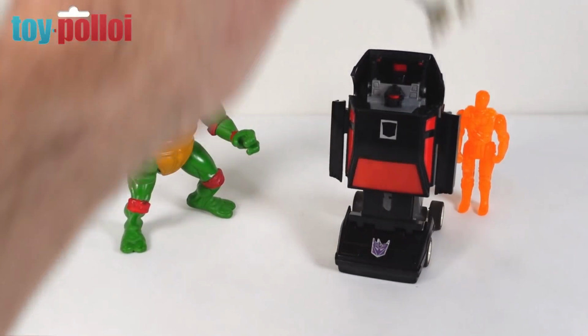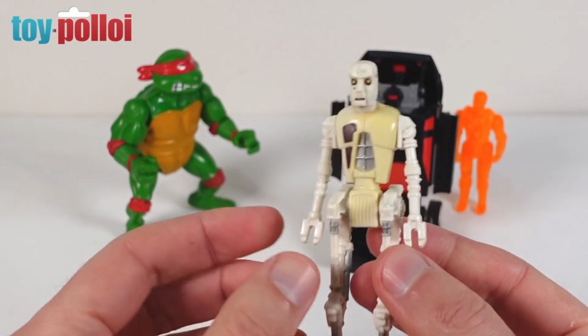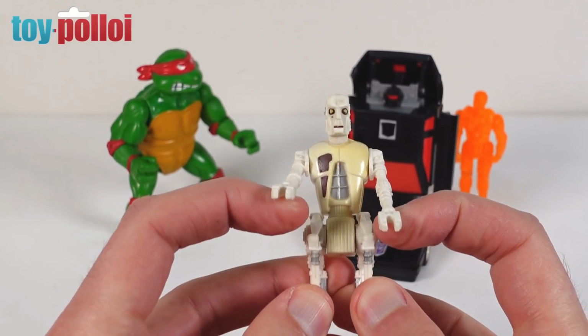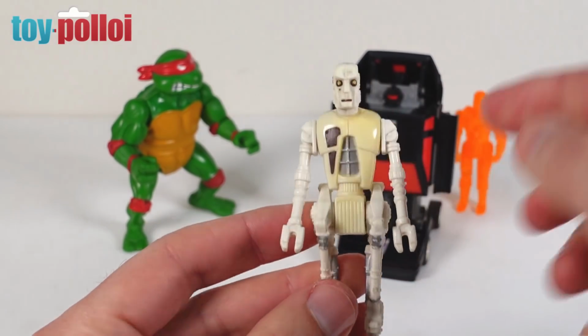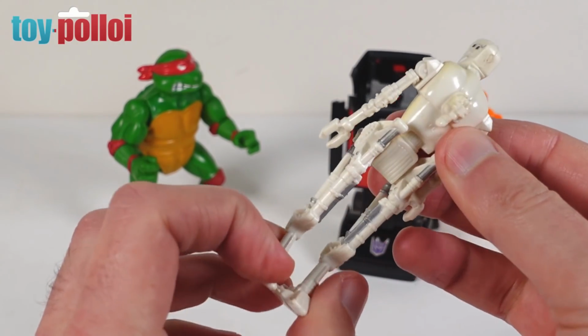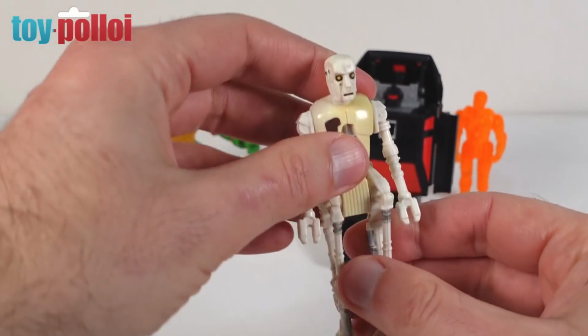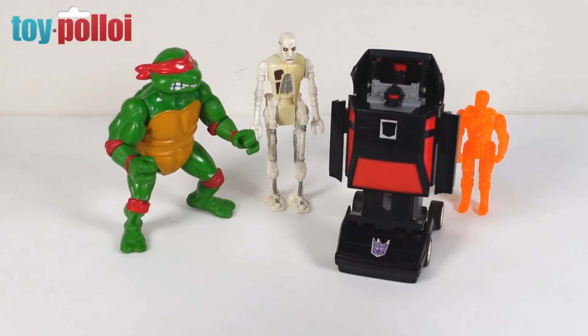I also picked up a Star Wars 8D8. Now I do actually have this figure as well, but I don't have any in my spares pot, and I have a bit of an idea of something I want to do with this figure. So he had a couple of these for sale. This one's a bit yellowed. That doesn't actually affect what I want to do with it, so I grabbed that just so that I have one just in case I come around to doing the idea that I have in my head.